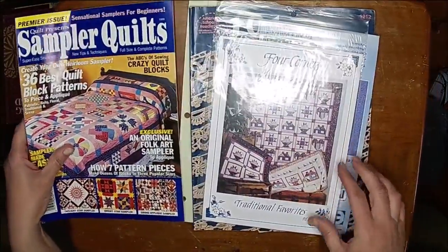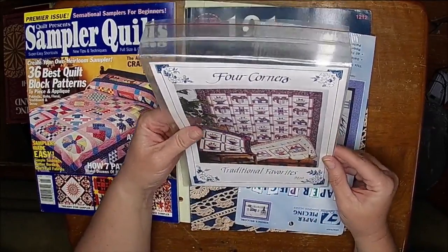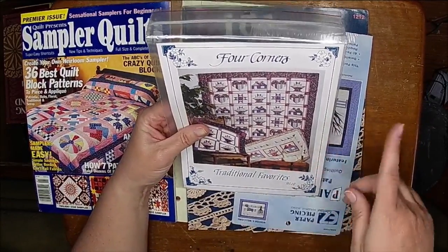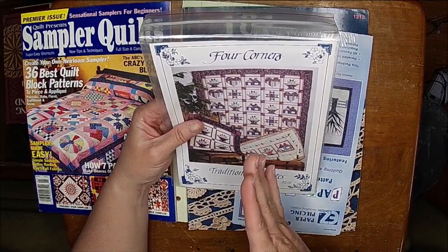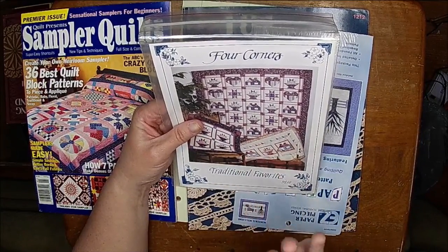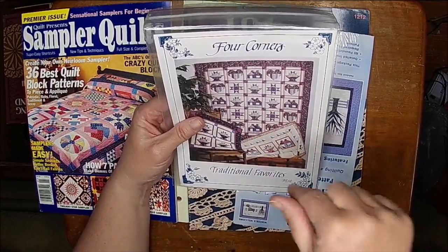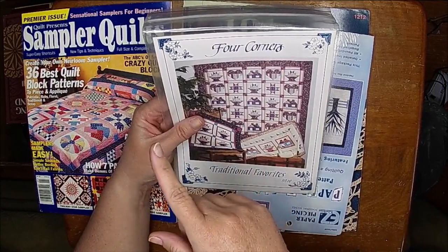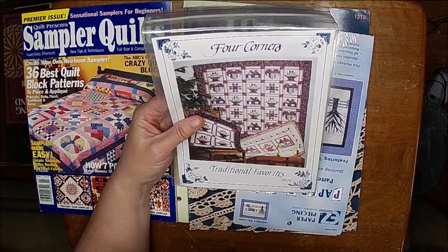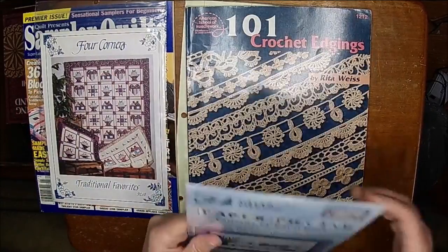Okay. A Four Corners panel. For those of you who don't know, we live in the Four Corners. Within probably 40 miles or so from here, we can hit Utah, Arizona, New Mexico, and of course Colorado. So, he picked that up.